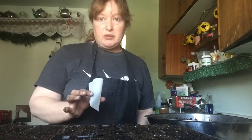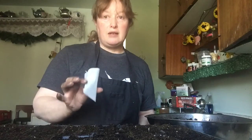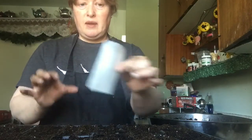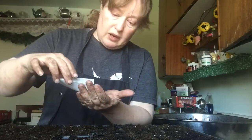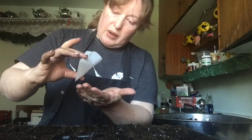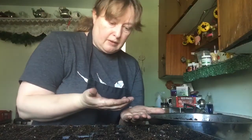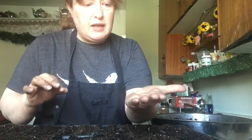But if you've never grown petunias, the seed is like dust. And I don't think you can even see the seed in that package. But I'm going to try and see if I can get some out on my finger here. And it is like dust. It is very, very teeny tiny seed. And this stuff is loose. It's not pelleted. Quite often, you'll find petunia seed will be pelleted. I don't know if you can see that in my hand. Probably not, there's probably too much glare. But it is like specks of dust.